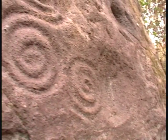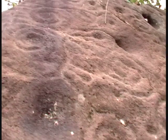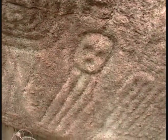But look at this. Look at all the interconnecting spirals along the face of this boulder, all the way up over here, full of spirals. And let me come down here, and here's what I feel is beautiful. Here's a spiral right here. Let me go to the right. Oh my God, look at that.